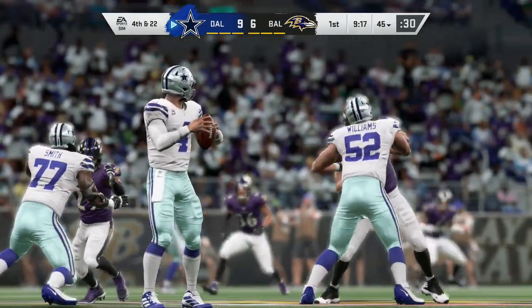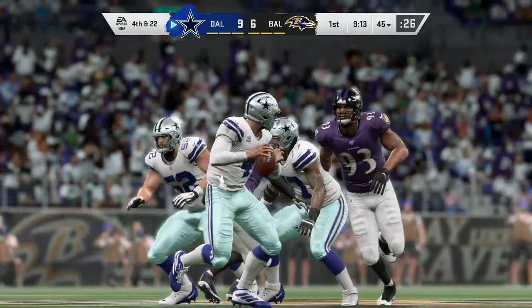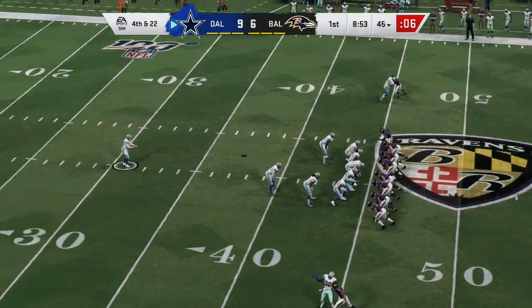It's a team game, but sometimes individuals do stand out, don't they? How about that for a twofer? Tackle for loss on the running play on the previous down, and then comes right back and gets a sack. So on fourth down, here's Chris Jones to punt it away.